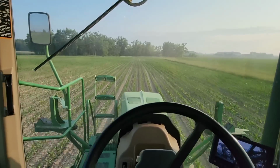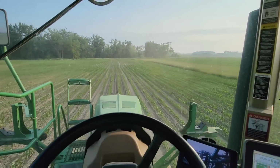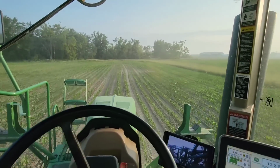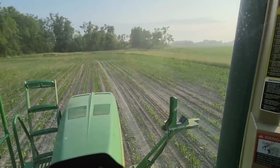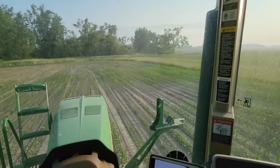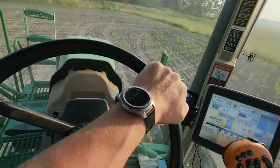So that's something that I'm going to use on this field. There's 2 different timings with that. You can do it at either V4 to V6, which is like now, or you can do it at VT to R1, which would be when we do our tassel fungicide. I might, on the second load, bring that with me and do some split applied stuff. We'll try both timings out here if I can figure out how to make the strips work.